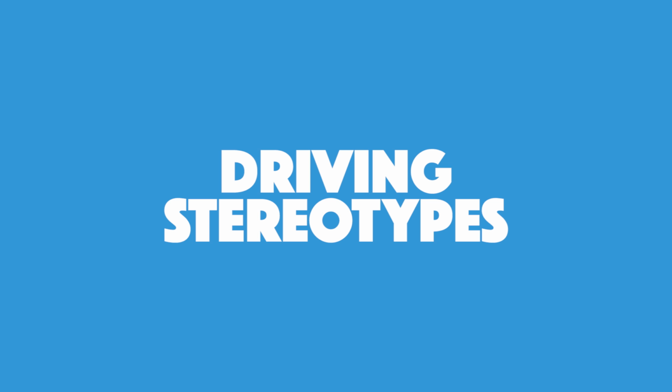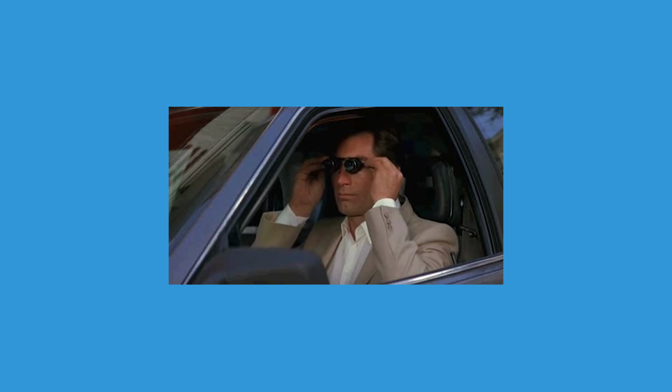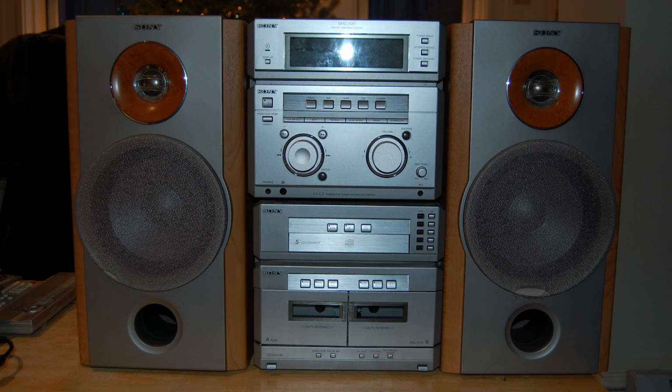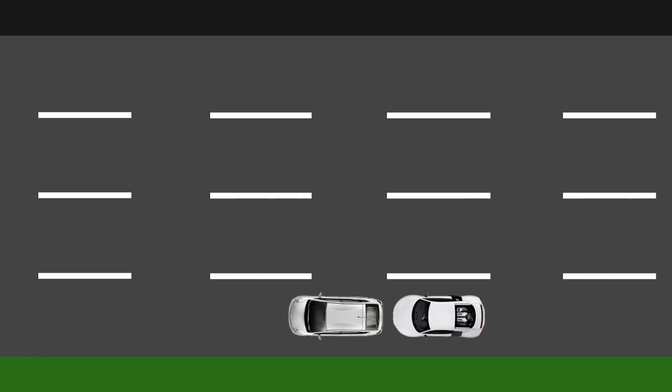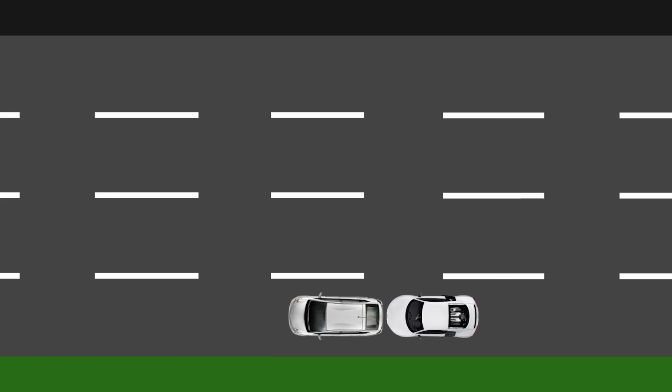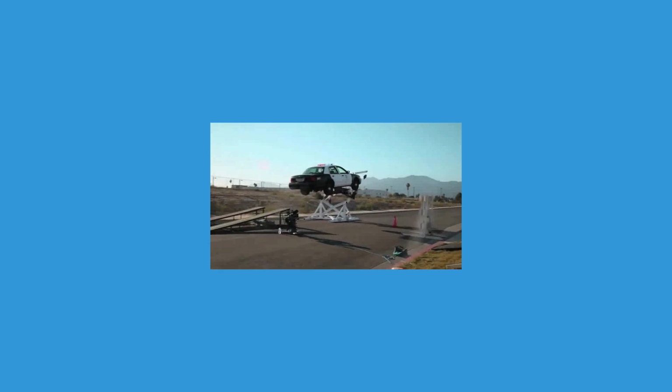Driving stereotypes. Another good way for you to spot an undercover cop car is by remembering stereotypes. If, for example, you're on the motorway and the Audi driver behind you is maintaining Audi distance, then you can be sure that he's not a cop. That's because cops are skilled and courteous drivers who would never dream of tailgating.